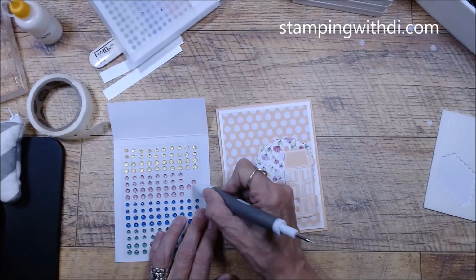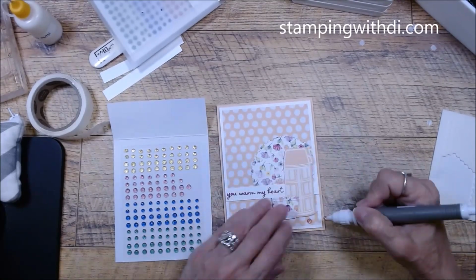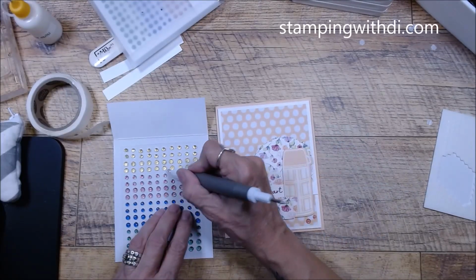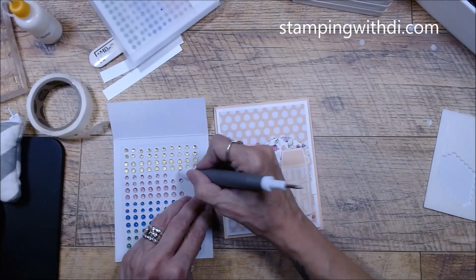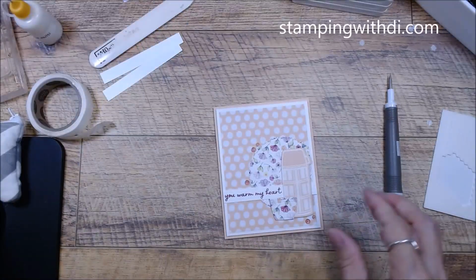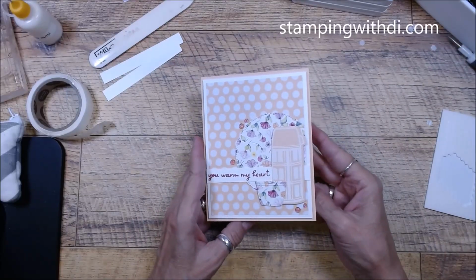All right, so let's grab some of our bling. We'll put 1, 2, 3, 4, and 5. So we'll kind of go around that circle a little bit. Just kind of emphasize that circle. But there is that one. So what do you think?